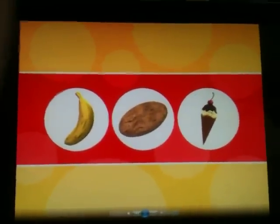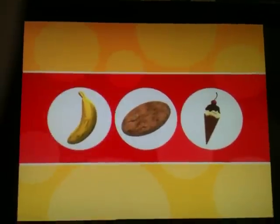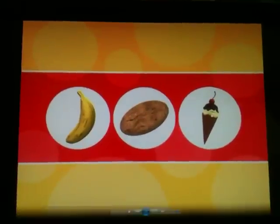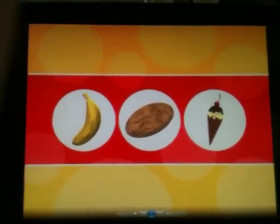Let's see if you can answer this question. What do Mr. Plod and I eat in the police station? Is it a banana? Is it a biscuit? Or is it an ice cream? Now use your arrow keys to pick your answer.